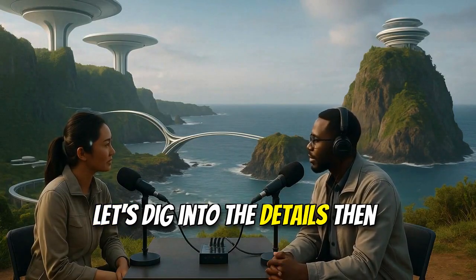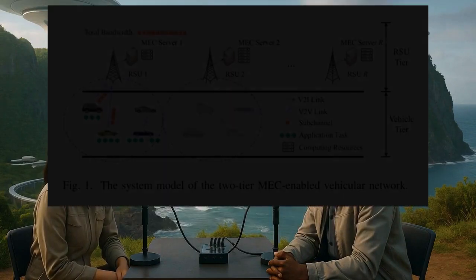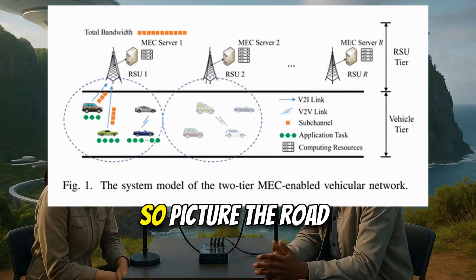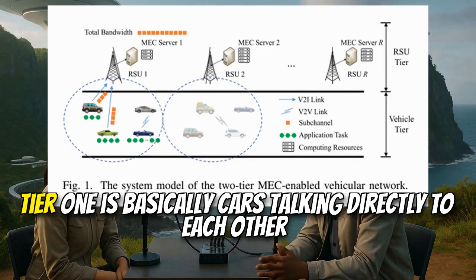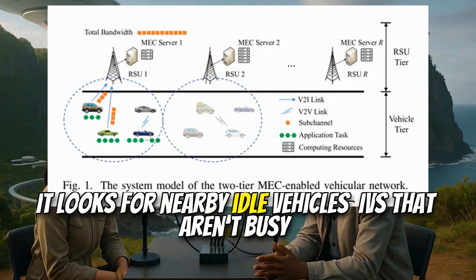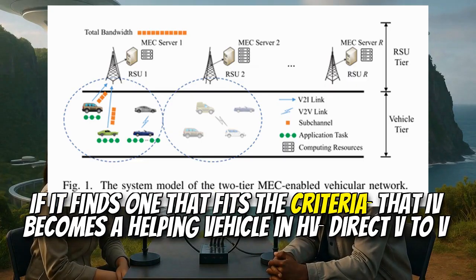All right, let's dig into the details then. First up, the system model. You mentioned 2 tiers. Can you paint a picture for us? Like, what does Figure 1 in the paper show? Sure. So picture the road. Tier 1 is basically cars talking directly to each other. You have a needing vehicle, the NV, that has a big task to run. It looks for nearby idle vehicles, IVs, that aren't busy. If it finds one that fits the criteria, that IV becomes a helping vehicle, an HV, direct V2V communication.